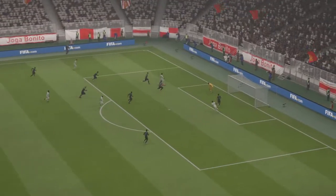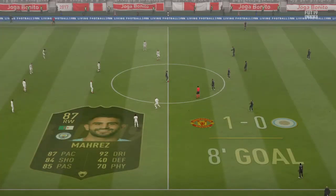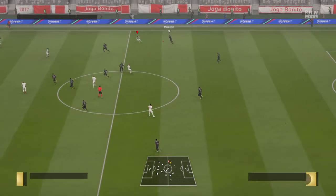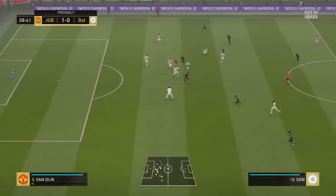Well, take another look at this, Alan Smith. You'd have been proud of this one. Well, he timed the jump and he timed the header perfectly. A wonderful example of how to head the ball. And that has opened the scoring. 1-0 here.